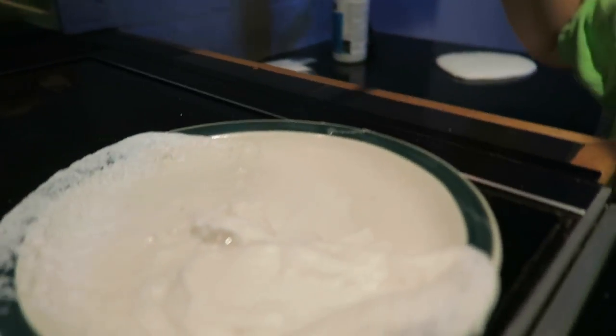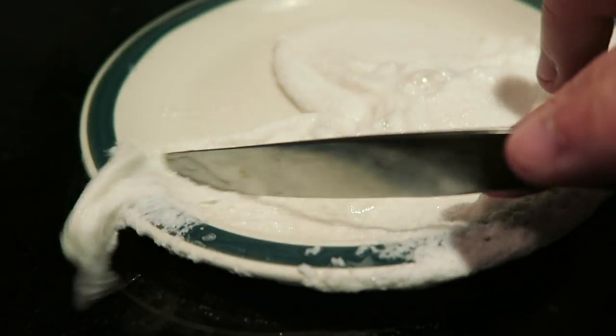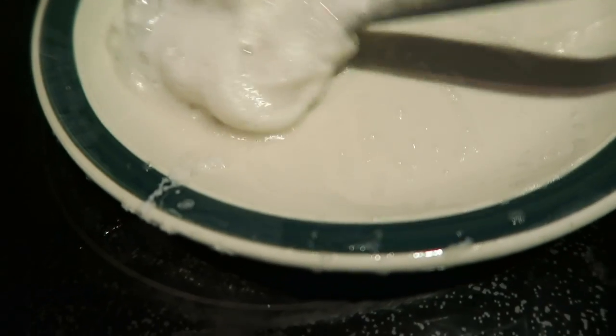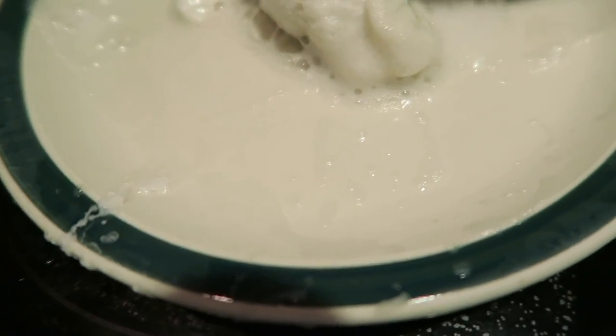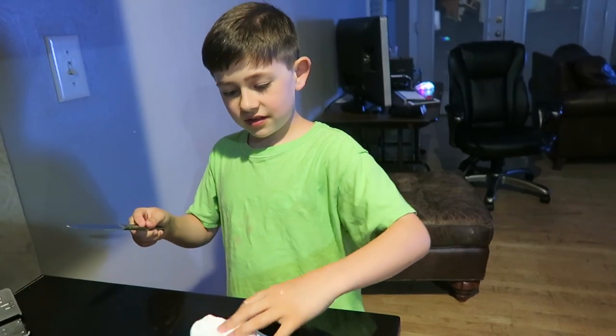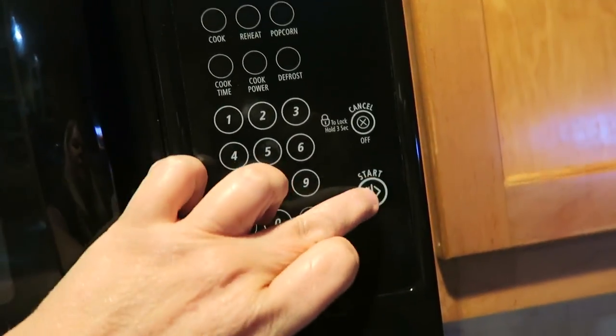What do you think? It's a weird consistency now. It's still kind of solid though. We're in the Benjamin Slime Factory. Right now you're factoring some fluffy slime. Should we go again? One more minute. It's too dark. I can hear it bubbling.